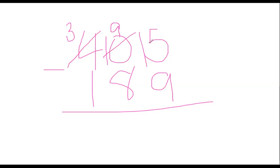More on the top. No need to stop. 15 minus 9 is, what is it, 4th grade? Great, 6. So we're going to put a 6 here. 9 minus 8 is 1. Good job. I did not have to borrow because I can do 9 minus 8. 3 minus 1 is 2.